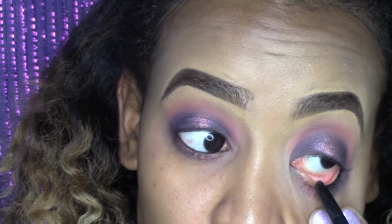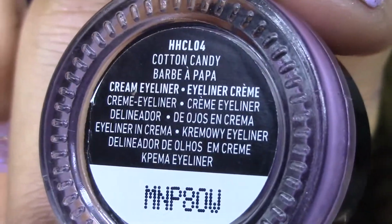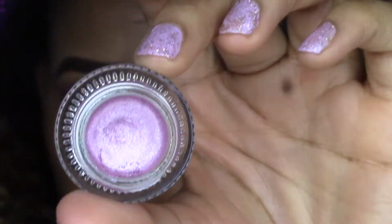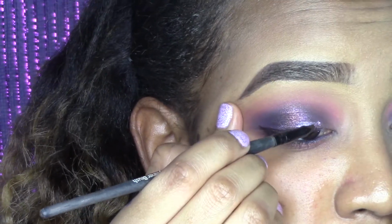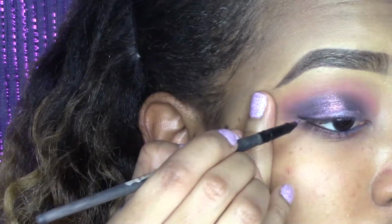I am going to line the lower lash line with this e.l.f. eyeliner, and then now I'm going to test out this holographic cream eyeliner from NYX, again in Cotton Candy, and it's a beautiful lavender color. How I feel about the eyeliner, not so sure. It's very creamy, but I wouldn't say it's highly pigmented. As you can see there, it's not really coming up as much on the dark color. However, I could probably use it as more of like a glossy lid color.